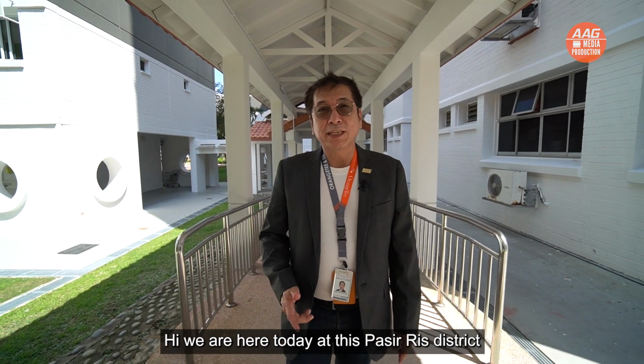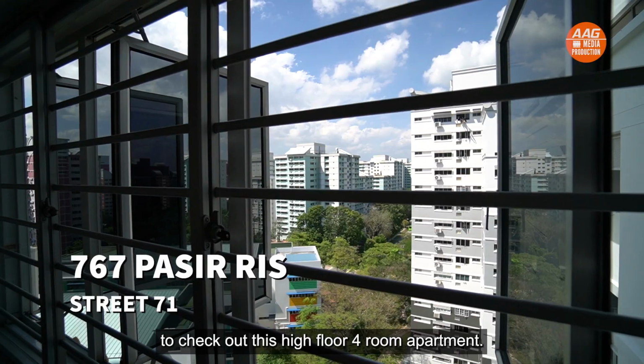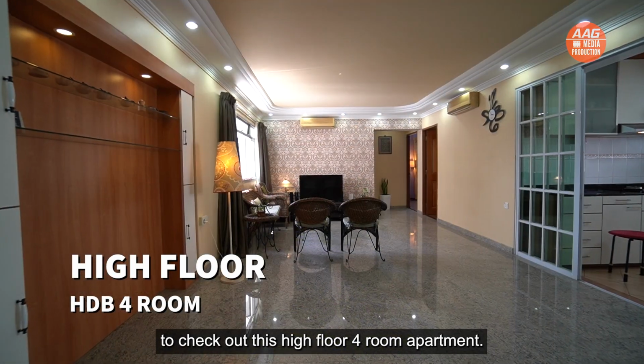Hi, we are here today at this Pasir Ris district to check out this high-floor 4-room apartment.